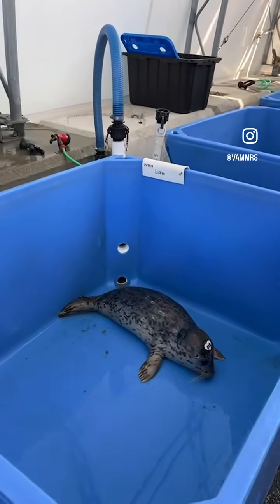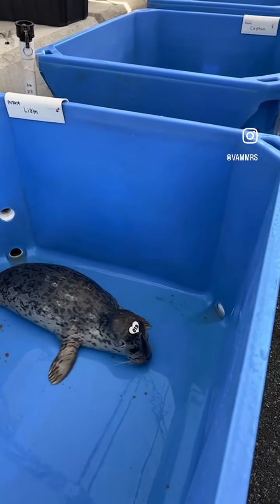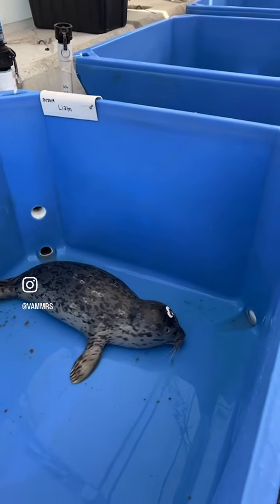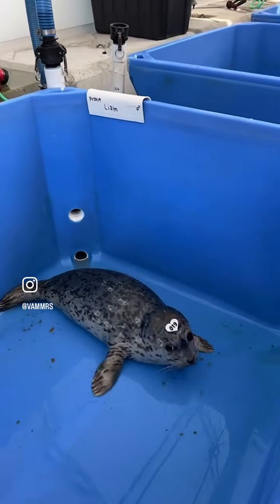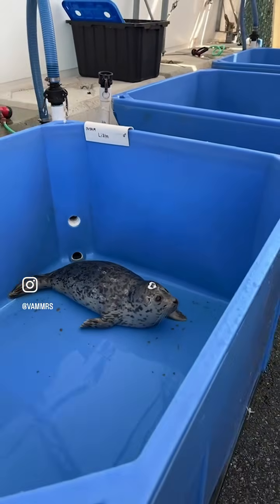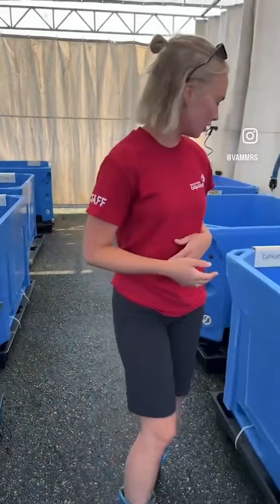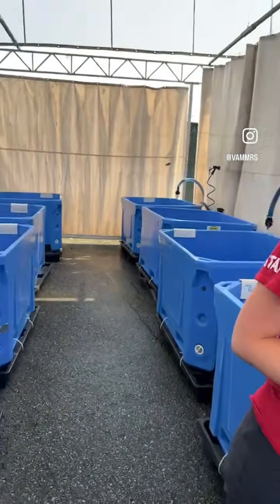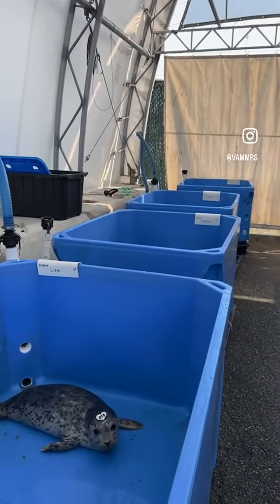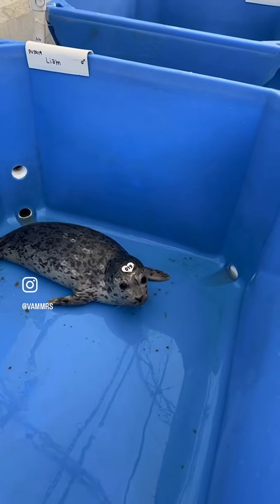A lot of times it's what we call maternal separation. These guys, their mums will leave them on the beach or somewhere while they go off and hunt. And during that time, depending on where they leave them, they don't always leave them in the best spots. So there can be some human interference at times. They can be injured. Sometimes mom will leave and maybe not come back. So if they're losing weight, anything along those lines.